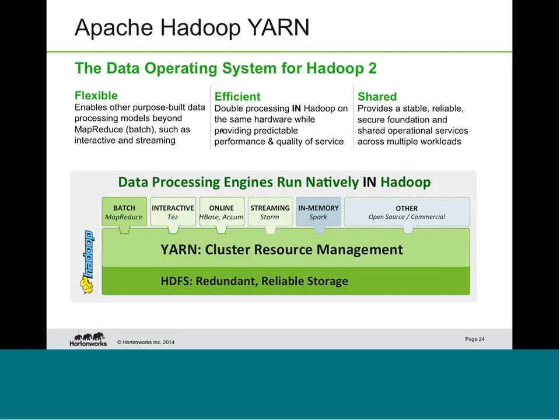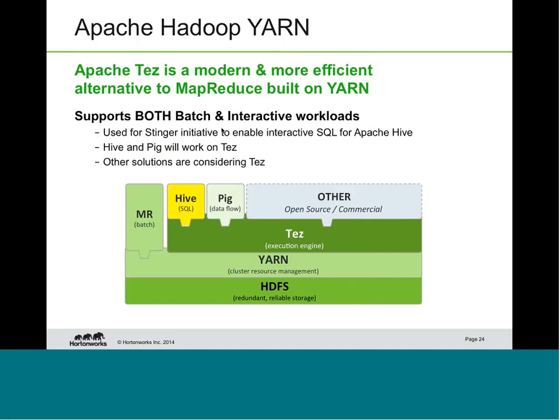Even commercial solutions from folks like Talend and others. So this isn't just about open source innovation, folks. This is about that ecosystem we talked about, optimizing their data processing engines, their in-memory analytics, their tools to be able to run natively in Hadoop to get the benefit of the bargain, right?